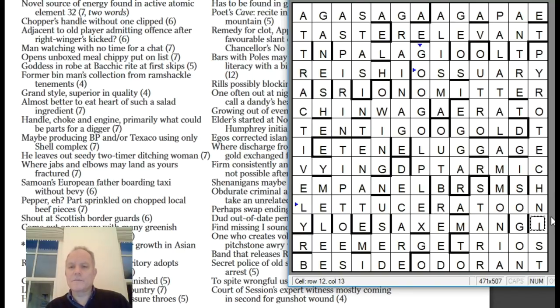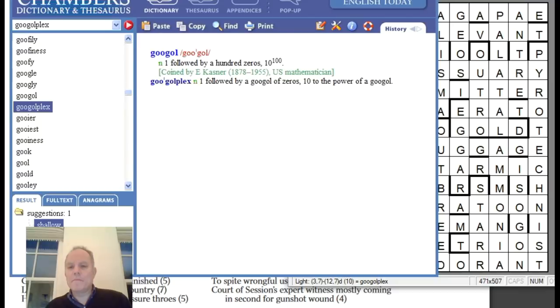Now, the unclued entry that was mentioned, appropriately enough, is the only symmetrical one, the one in the middle that doesn't have a symmetrical counterpart, is this word googolplex. And once you've reordered all the clues into the normal crossword order, what is spelt out by them is this definition of googolplex, one followed by a googol of zeros, 10 to the power of a googol. That's what was spelt out. So we know that this is the theme of the puzzle now. That's from Chambers, that definition.